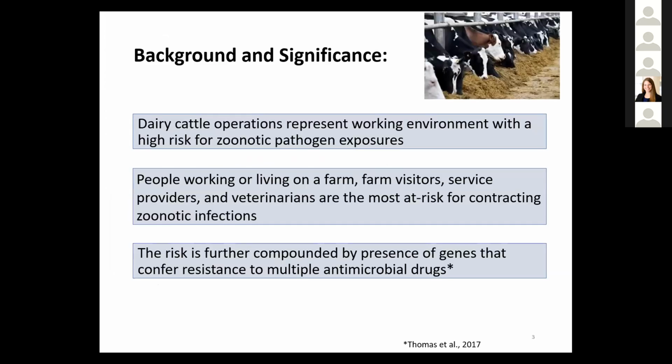Zoonotic pathogens could pose a high risk to dairy workers who are in close proximity to these animals, and we all understand that. These animals could be shedders of these pathogens, especially Salmonella enterica, which is what we focused on, and especially Salmonella Dublin, and the AMR, or antimicrobial resistance, composition of those pathogens that have been isolated. The risk could also extend to the family members of people in close contact with these workers in their daily lives, as workers can bring those infectious pathogens home, which carry antimicrobial resistance.